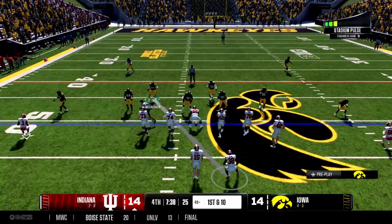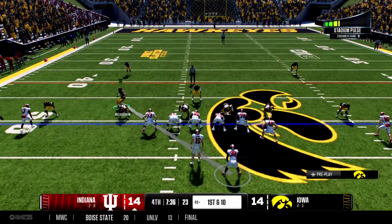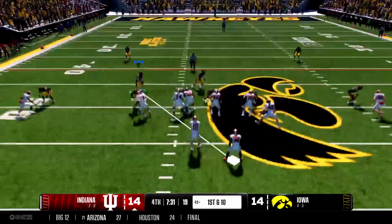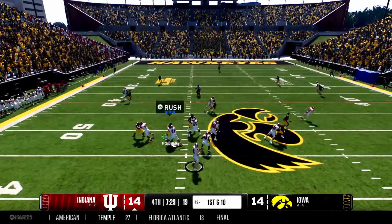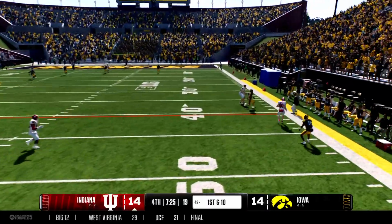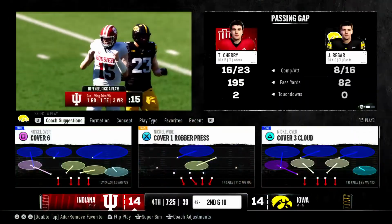You ain't getting by all these guys right up the middle unless your offensive line and your tight ends and everybody is putting in the work up front, committing to blocking. The running back does a great job finding the hole, exploding through. How about that nice, big, huge gain? If I'm the OC, let's call that one again.